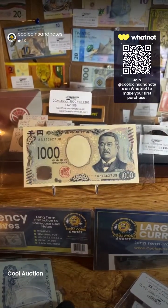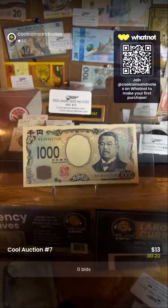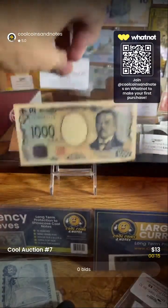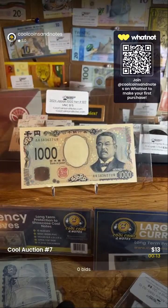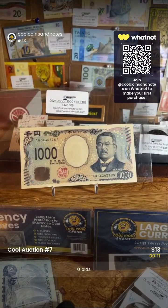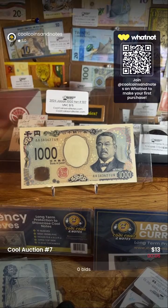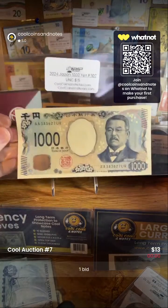Got Japan, 1,000 yen. It's a 2025 note as well. It's got a cool wave with Mount Fuji back there. Romar's in on that new Japan. It's pretty cool. Appreciate you, Romar's. Enjoy.